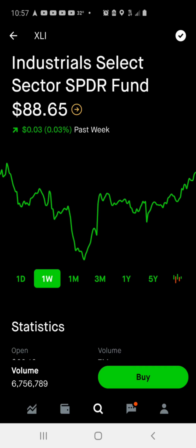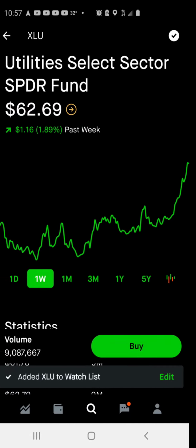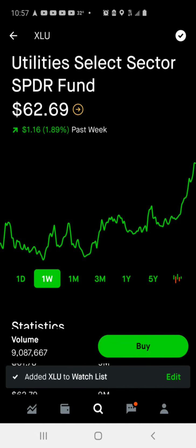And you better believe these industrial companies are going to make a nice pull up here in 2021 when everything's opening up. There's going to be a lot of renovations, a lot more building, all kinds of stuff going on. So I see them making a nice little growth gain next year while collecting that dividend at the same time. Then we got ticker XLU, another Spider fund.